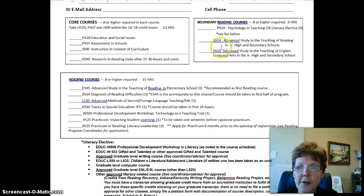You also take S514 and S516. These are the advanced studies of the teaching of reading at middle school and high school, or junior high and secondary school, and advanced study of the teaching of English language arts, again at the junior high or secondary level.